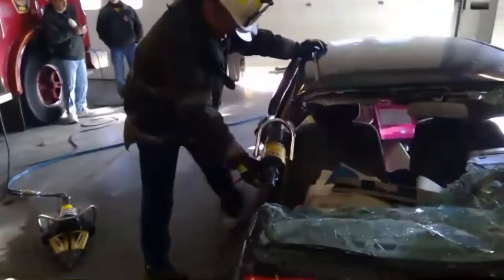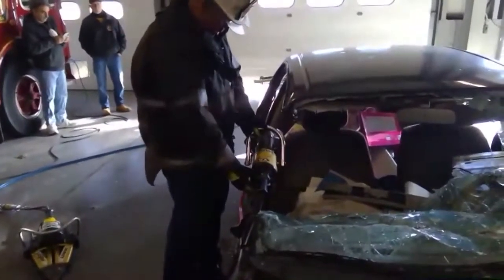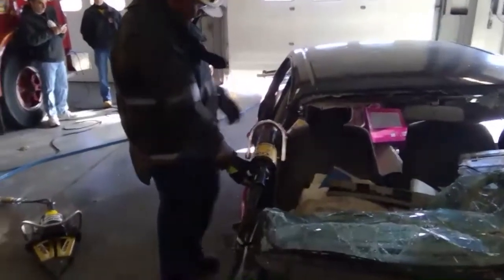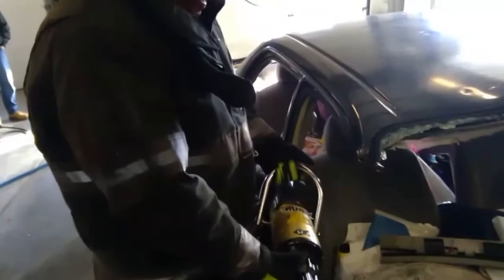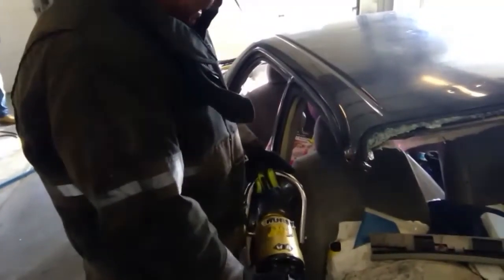As we cut, we want to keep the trigger pressed until it goes through. It's a 2-stage pump. What that means is it builds pressure as it's struggling, and it will kick into the second stage. So you see how Chief Becker has gone through the one side? And I think he was able to go all the way through. And he's giving me affirmative.